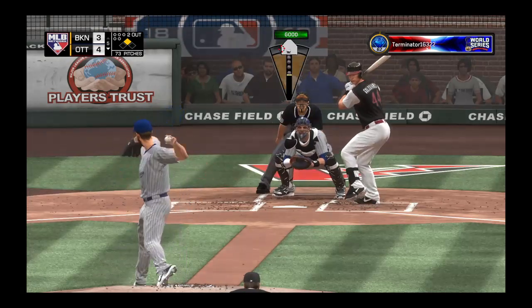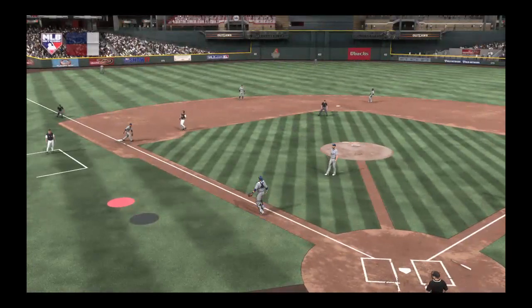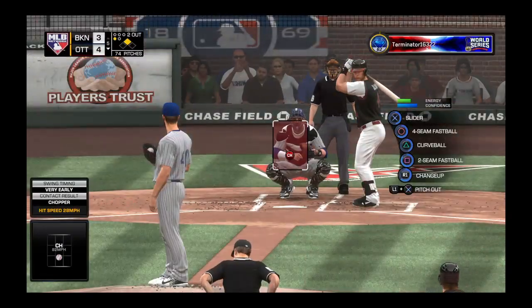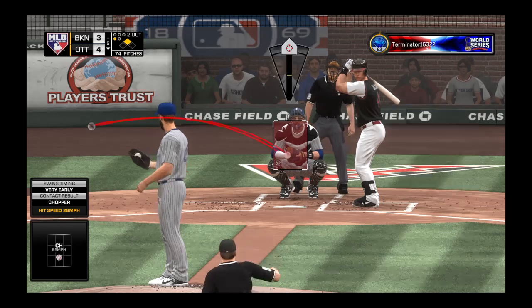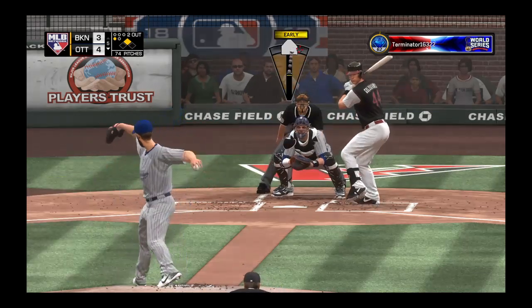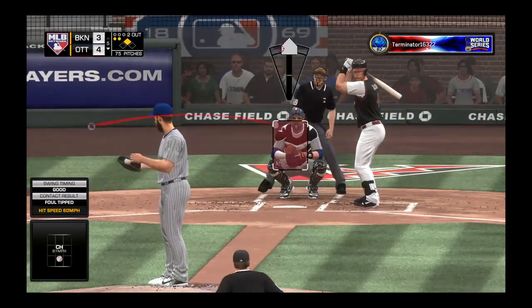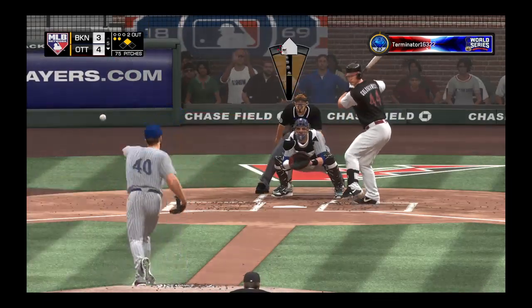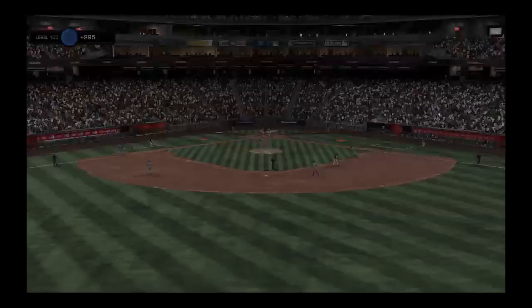Looking to keep this a 1-run game. The pitch. Bouncer down the line. That's a foul ball. Nothing in 1 count. Here it comes. Ball chopped foul here at the plate, and he's behind 0-2. Well, that was a pretty good swing right there. And we'll have to leave it there, as this is strike 3.